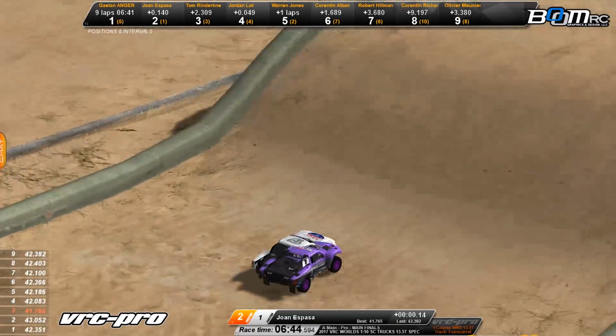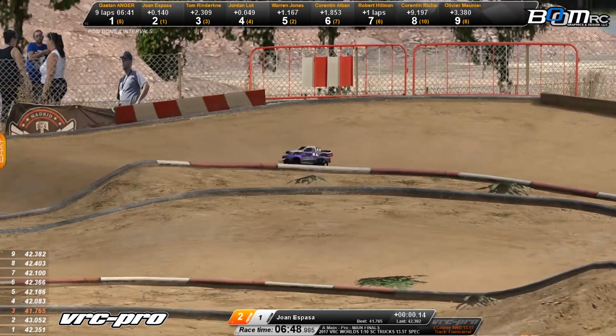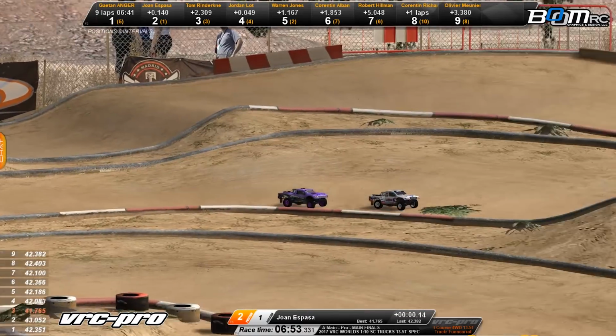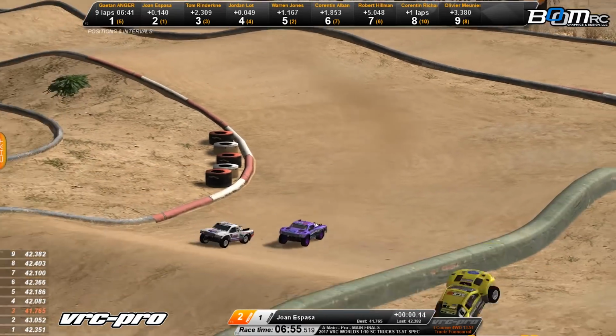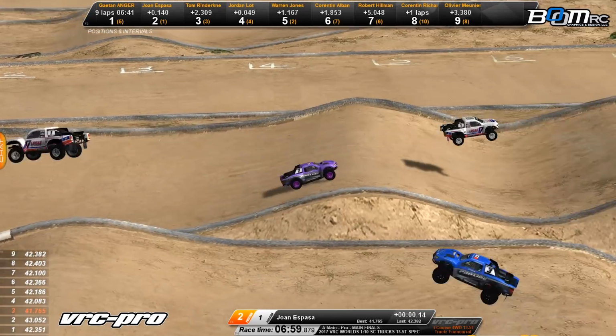And Espasa goes for the big double. Comes up a bit short. However, that was still just enough to put him out front. Once again, Espasa taking over the number 1 spot. Anger in that number 2 spot as they work their way over the double. Coming back into the infield section. Now time is winding down here in this one. 3 minutes left to go.